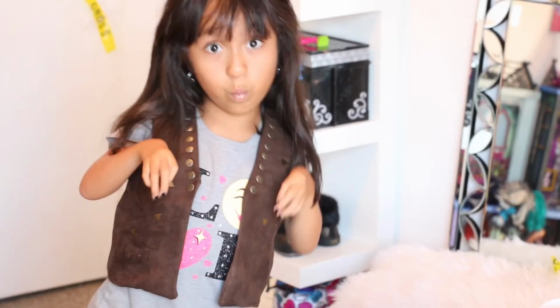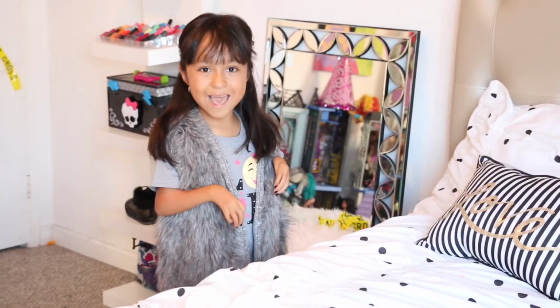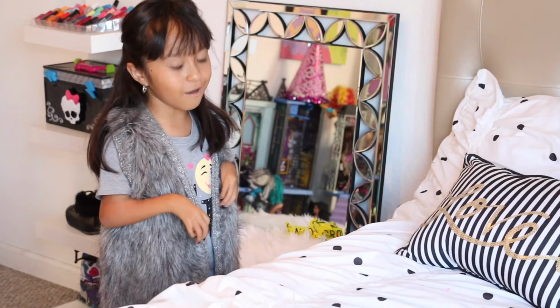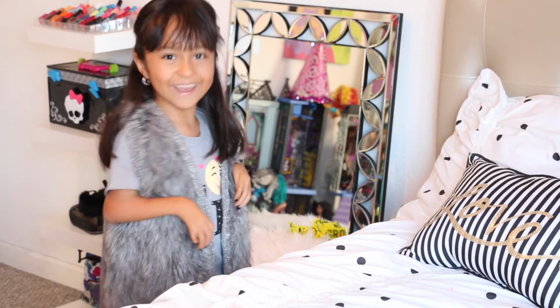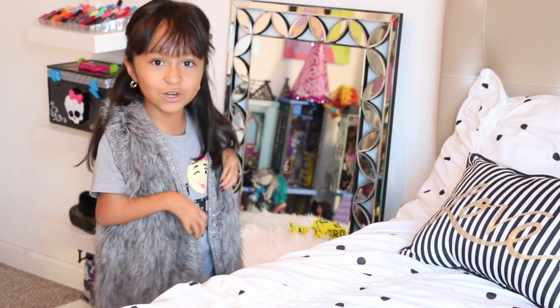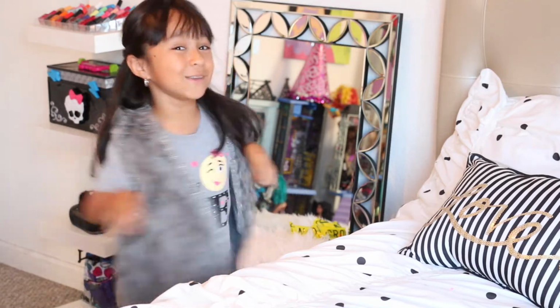Okay, then we are going to our next clothes. Yay! The next vest is actually very soft. And it's gray, black, and it's also really shiny. It's so pretty and so soft to wear literally all the time. It is so pretty, don't you think?